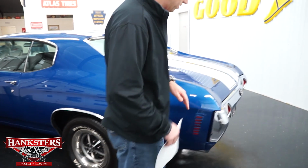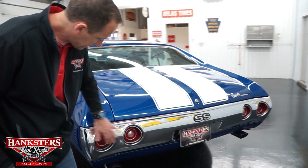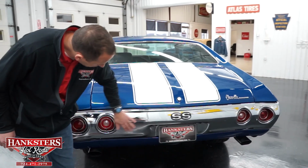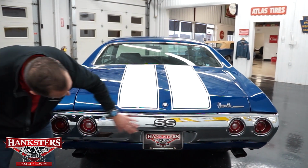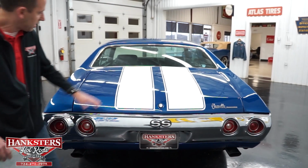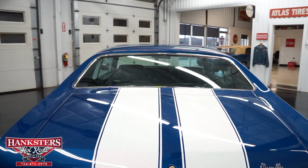Coming around to the back of the car, we'll start with the bumper here. As you can see, 71 has got the tail lights in the bumper. Beautiful chrome on this. Tail lights are in great shape. There's chrome on this bumper, no pitting or rust there. And as you can see, as we stated earlier, the stripes coming down the trunk lid as well.